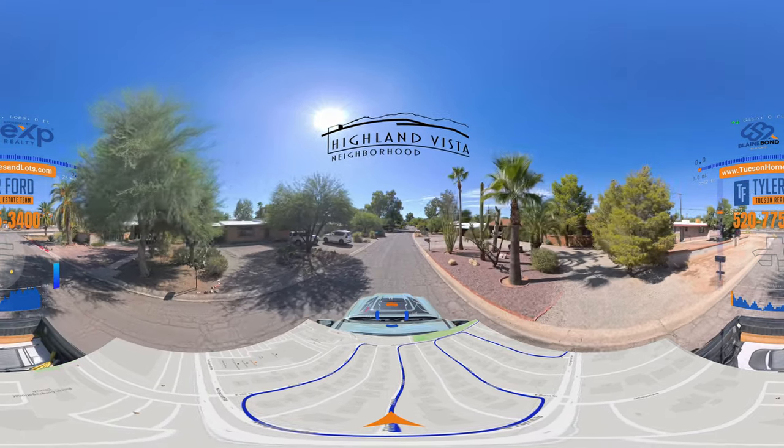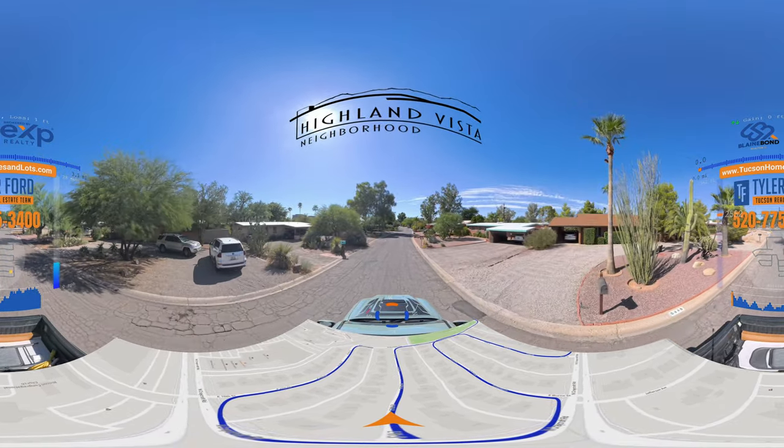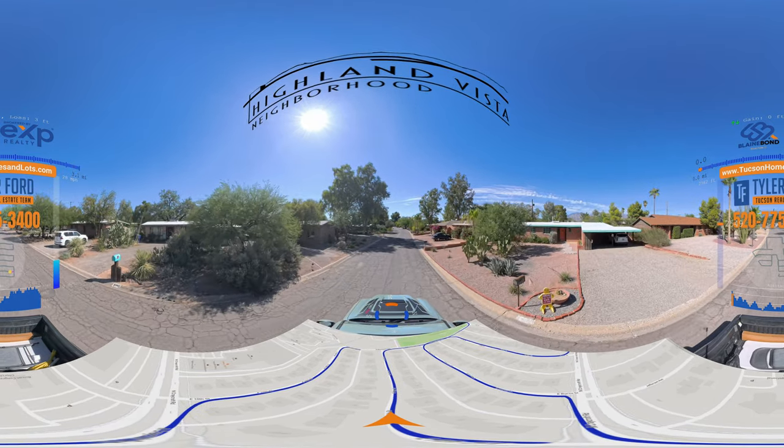The homes typically range from 1,200 to 2,200 square feet, offering 2 to 4 bedrooms. Renowned architect Anne Rysdale designed many homes in the area, making it historically significant.